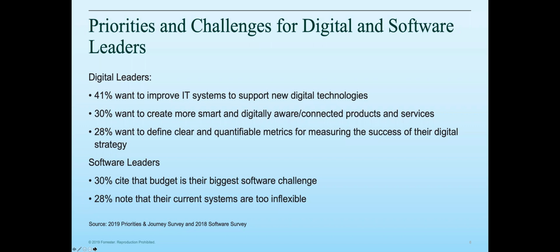When we ask the same of software leaders, what are your challenges, 30% of them cited that budget was their biggest software challenge. And we'll see how that really impacts organizations going forward. And 28% note that their current systems are too inflexible.